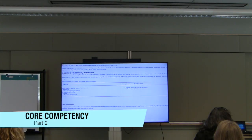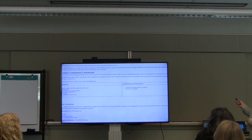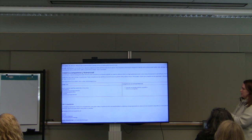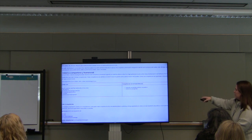Stuff that shows you what it all looks like. So it's live now. So I'm going to move and stand in front of people because I really can't read that far. Okay, so this is a screenshot of what it looks like when you go to the HR website. It says Core Competency Framework. So this just begins to show you kind of the front page of it.